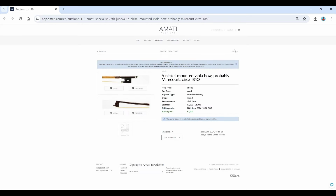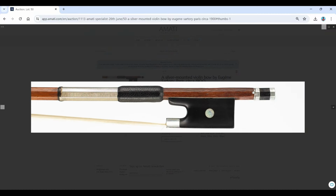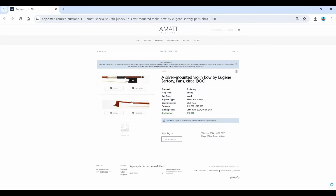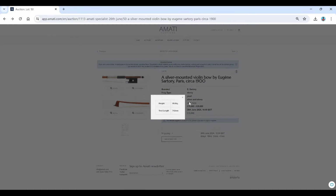Interesting frog on that. Silver mounted violin bow by Eugene Sartre, Paris, circa 1900, 15 to 25. One of the popular makers at the moment. Let's just check what the weight is of that. 60.84.